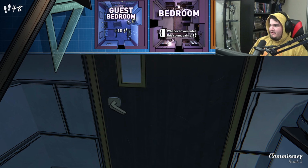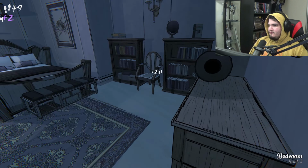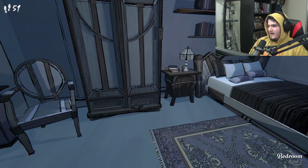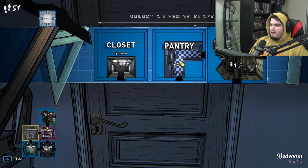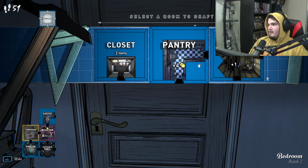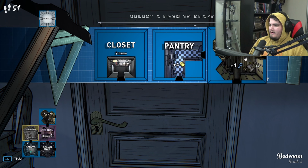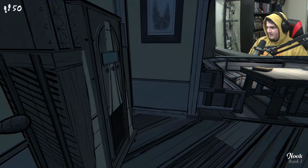We'll go with bedroom. Oh, an apple. How nice. How lovely. Nook. Closet. We need to not cut off as many avenues of going places as we can. So we get the nook.